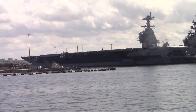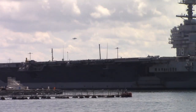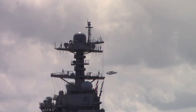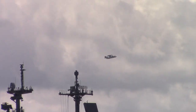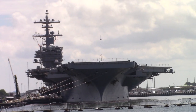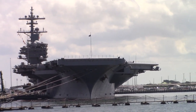USS Bush is also nuclear powered. She also carries two large reactors. The reactors on these aircraft carriers provide all the electricity needed aboard these ships. They also provide well over 200,000 shaft horsepower. That much horsepower allows an aircraft carrier to reach speeds in excess of 50 miles per hour. You can just imagine a ship the size of the Empire State Building traveling along at highway speeds. And the USS Bush is the last ship we'll see here at the base today.